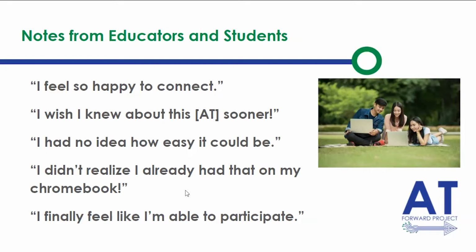I didn't realize I already had that on my Chromebook. I don't know how many students are like, "Oh my gosh, I can use the Zoom features. I can use text to speech and the on-screen keyboard. There are so many tools on here I can use." And then one thing that I've heard a lot lately is, I finally feel like I'm able to participate.